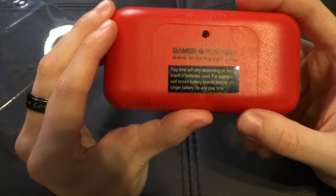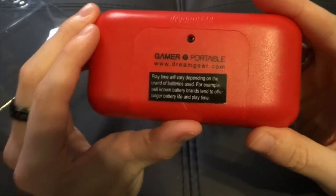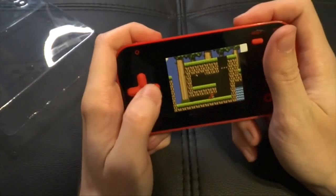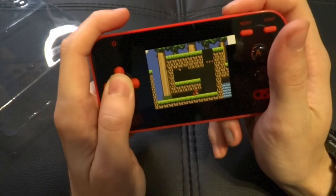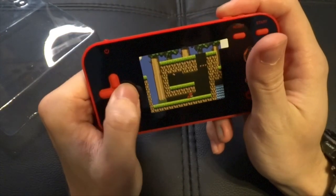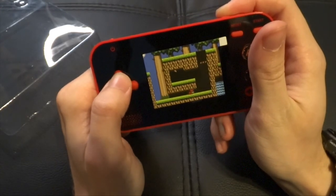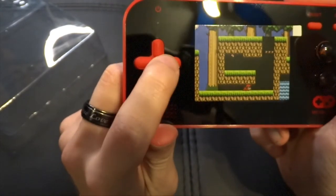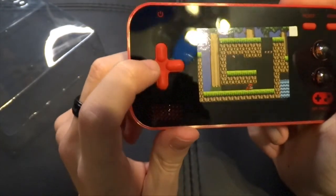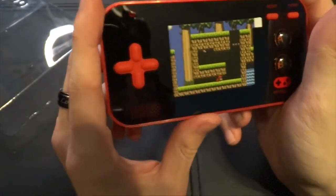Playtime will be varied depending on the brand of batteries used. That is what this is saying. D-pad is very mushy. Okay, you can kind of push it down all at the same time. You can kind of get a definite direction because it's sort of just a bunch of nubs. I guess that's a way of getting around it, make it very nubby, but I don't know about that.